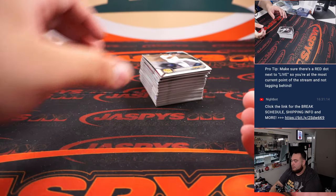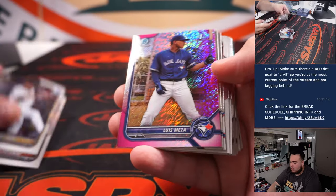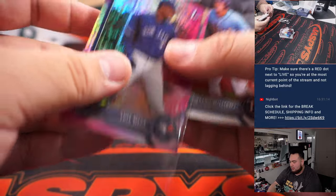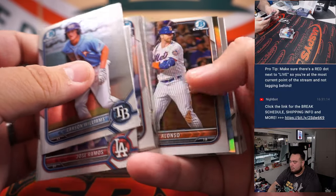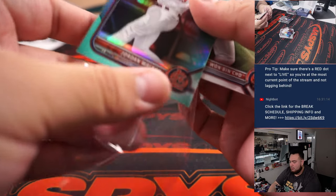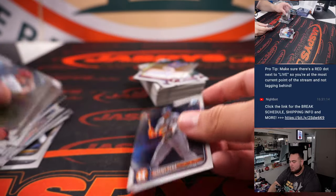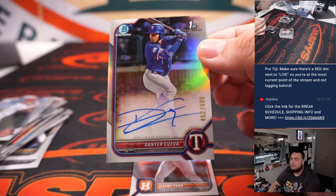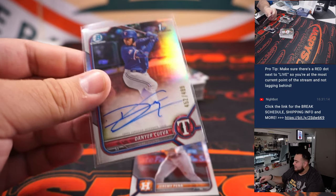All right, last box here, folks. Good luck. Luis Mesa for the Blue Jays. We got Jordan Walker for the Cardinals. And then a first there for the Texas Rangers. That's a Daner Cuevas, or Cueva.